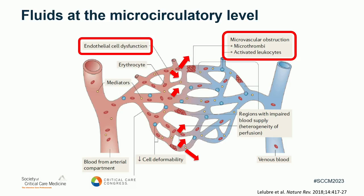So, of course, when we give volume, we know that there's consequences to doing that. As we see capillary leak, we know that that's going to affect the viability of that tissue and the functionality of that tissue, wherever it might be.